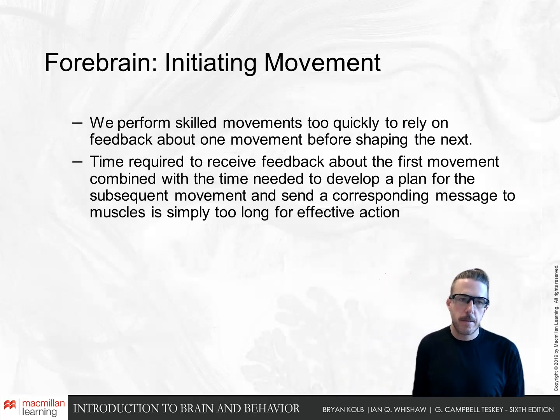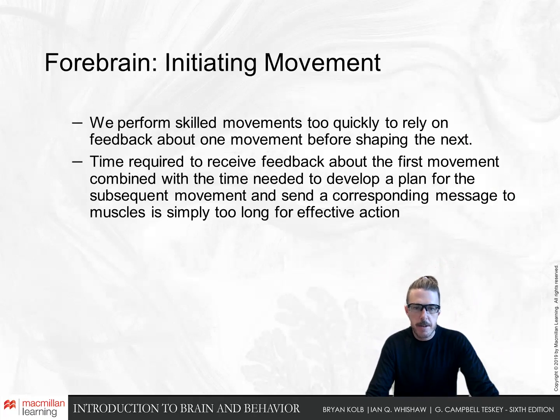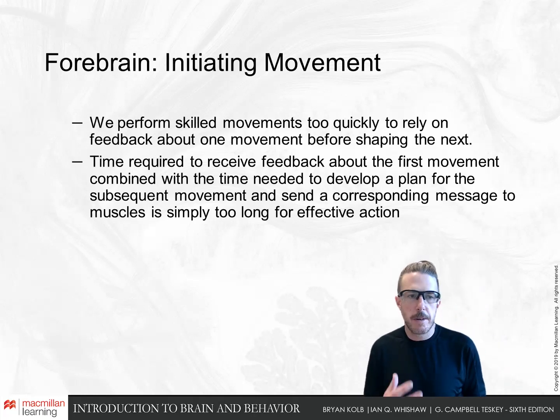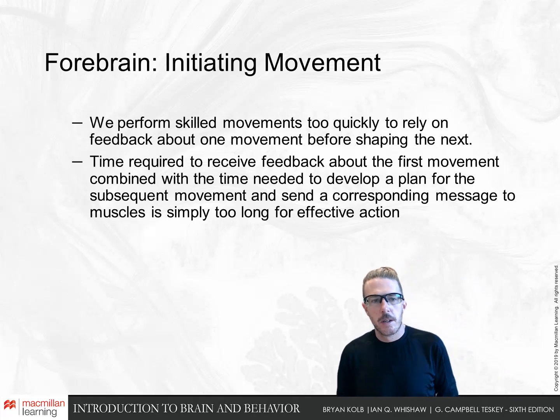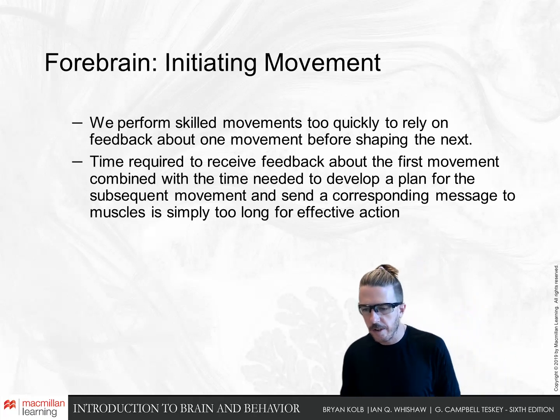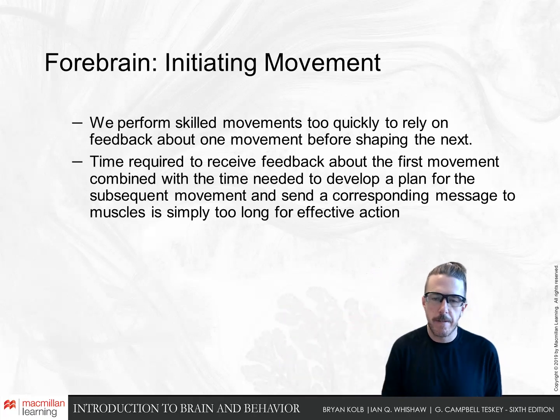Because of how quickly we can perform skilled movements, you can think about the hockey game last night, the amount of movement you need to ride a bike or to run across the street, call out to someone while you're doing it. We can't possibly wait for each movement to complete and see how it goes before we start the next one. This is much too long of a time to sequentially sequence these actions together. I'm going to reach out here, and then I'm going to turn my hand, and then I'm going to punch my fingers together.